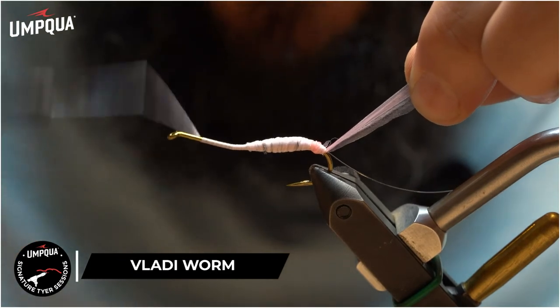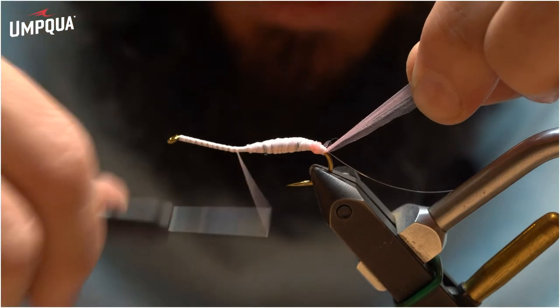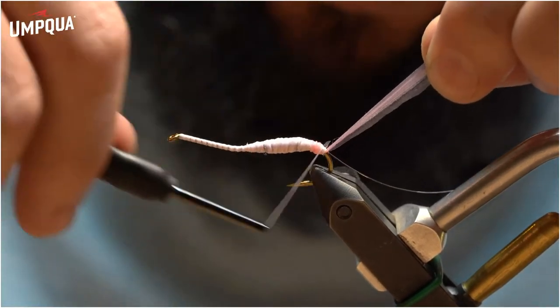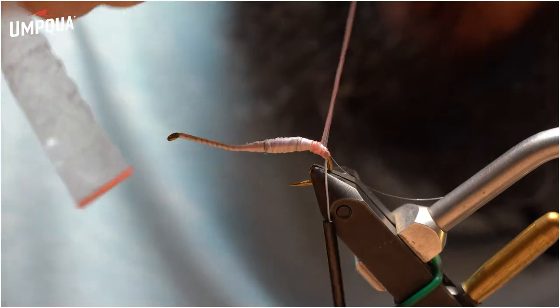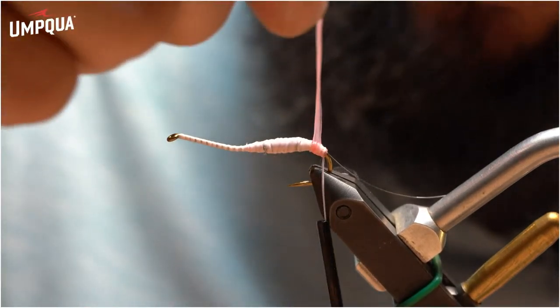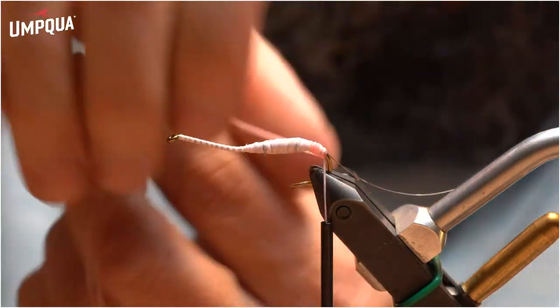Do one line all the way up and then back down. I'm going to leave my thread at the back. Now what I'm going to do, I'm going to just start. It takes us just a split second for it to get caught in the back. So if you want, you can twist it up a bit.